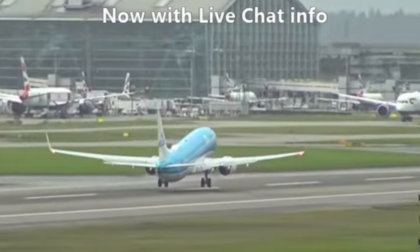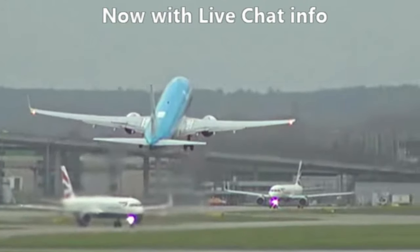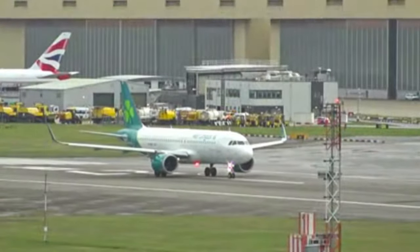Yep, and just before the neon sign, it's gone up quite steep. Any wobble? Yep, there's the wobble. You get the wobble from the wind that blows over Terminal 5, which is that big building you just saw there. It gives a little bit of an updraft, which affects the flight path of the plane.